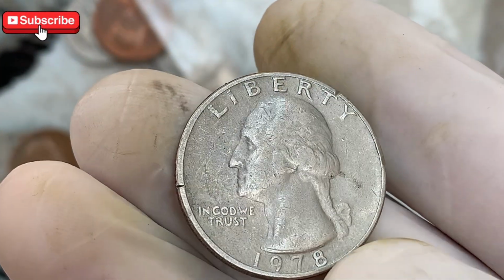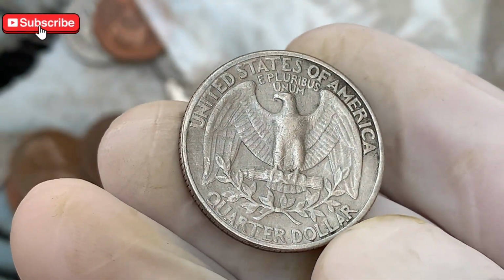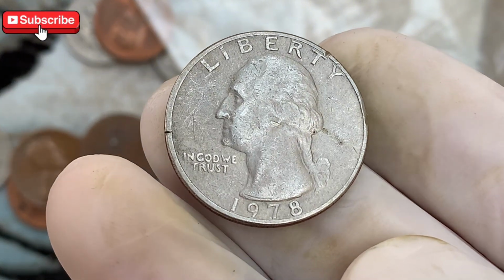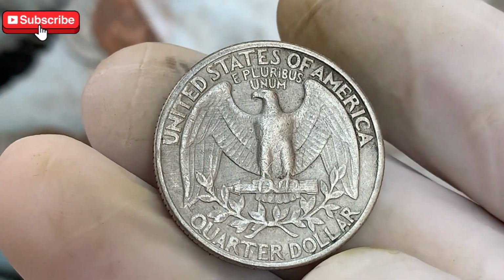Whether you inherited a stash of change or are planning a coin show trip, keep an eye peeled for that telltale doubling on a 1978 quarter. Stress test your loop skills, compare letters to reference images, and don't dismiss a coin with minor wear. It could still hide the ghostly footprint of a minting error.